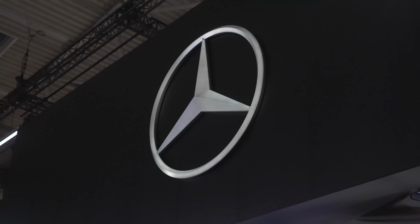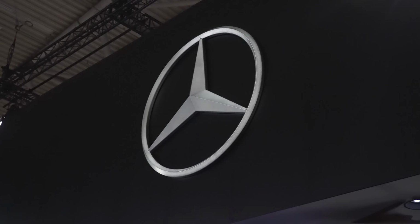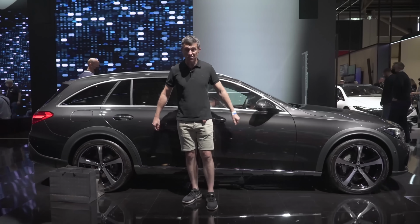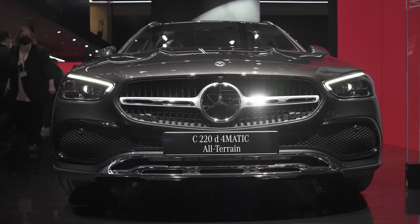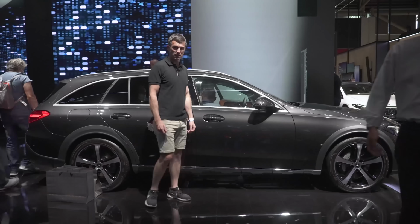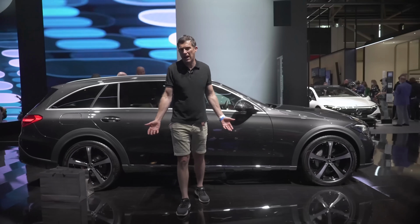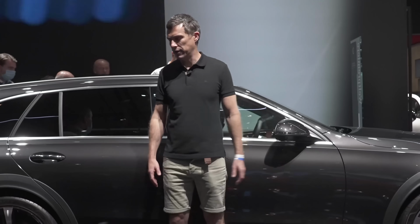Yay. Oh my God, I found something really rare here on the Mercedes stand. It's a new car that isn't electric powered. In fact, it has a 2-litre, 200 horsepower diesel. It's a C-Class All-Terrain. It's like a jacked up C-Class with cladding around the wheels. It's basically their version of the Audi A4 Allroad, but we won't be getting it in the UK.